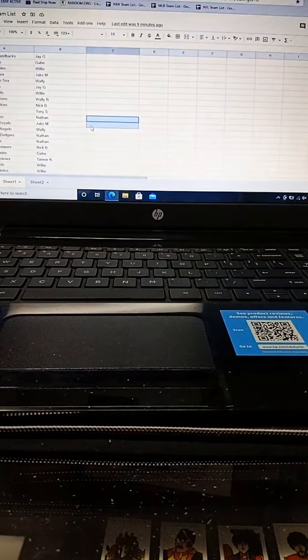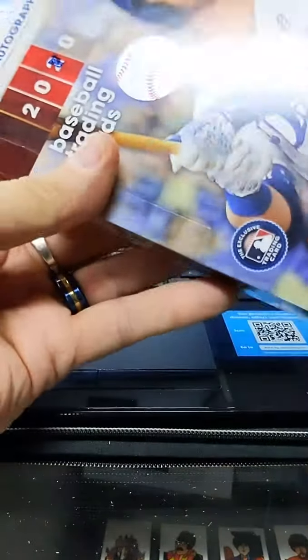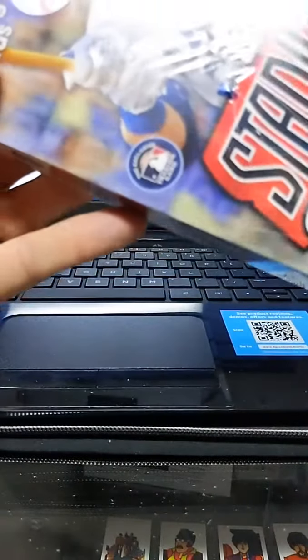Okay, we'll get right into the Stadium Club Chrome. Everybody has the same teams for both boxes, so we'll just add this right to the Topps Gold Label. All right. Here we go.